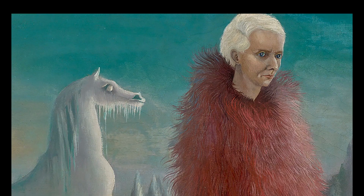And moving on with the surreal movement, this is Leonora Carrington, and see how she catches the unreal and the dreamlike narrative.